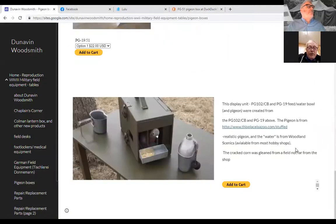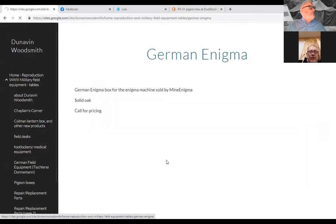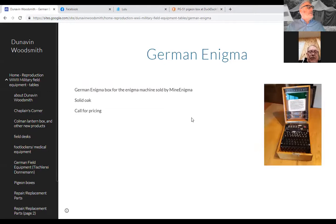And then you've got a picture of the entire setup here, which is pretty cool. I actually have the display pigeons, and my late great cat absolutely went crazy over seeing the pigeon inside of this. And then looks like we talk about your Enigma machine box, which you made one of those for me.